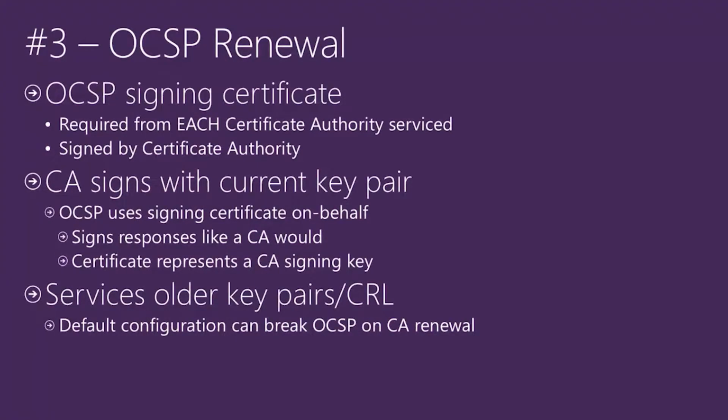Because when a client comes and requests that revocation information, when it gets signed, it needs to come from a trusted source. It needs to be from that CA itself. That request obviously comes from the CA, or the OCSP certificate comes from the CA. And because of that, when the CA creates an OCSP responder certificate, it's going to use its current key pair. So whatever public and private key pair is currently configured on the CA, that's the public key that gets signed onto the OCSP responder certificate.